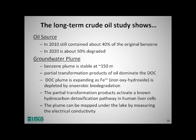And then I showed you that the plume can be mapped under the lake by measuring electrical conductivity. We're not measuring the hydrocarbons with those geophysical methods. We're measuring the specific conductance, which is a side effect of the biodegradation reactor. So that's the end of the talk. If we have time, I'd be happy to answer questions.